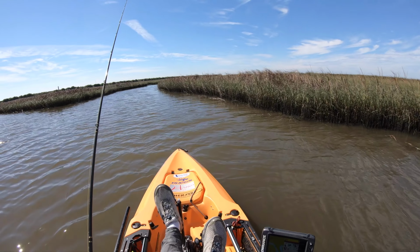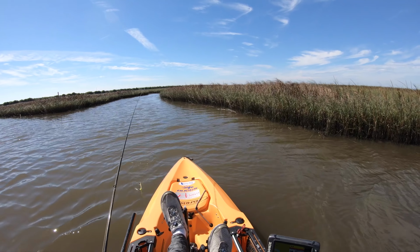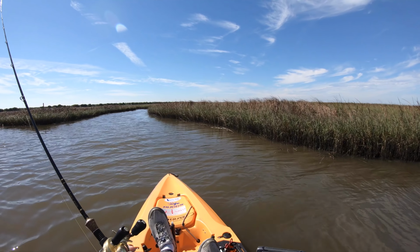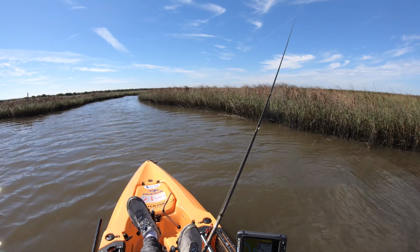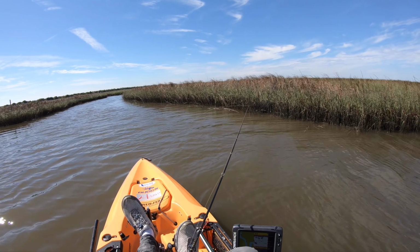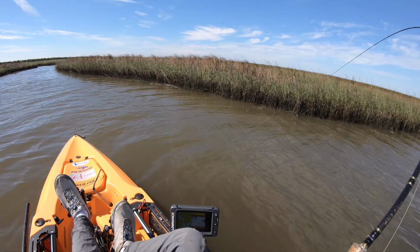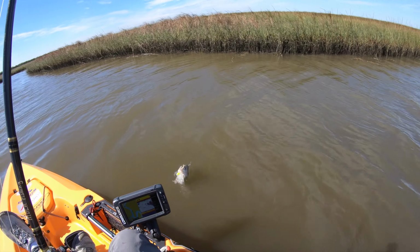Oh, look at that. Right there, there's some bait just jumping like something was chasing after them. Okay, come on, get out of the grass. Quit playing around. But I know there's something in there. Because they ain't gonna do that just because. Something's gotta scare them. There it is. We got him. Yes! What'd I tell y'all?